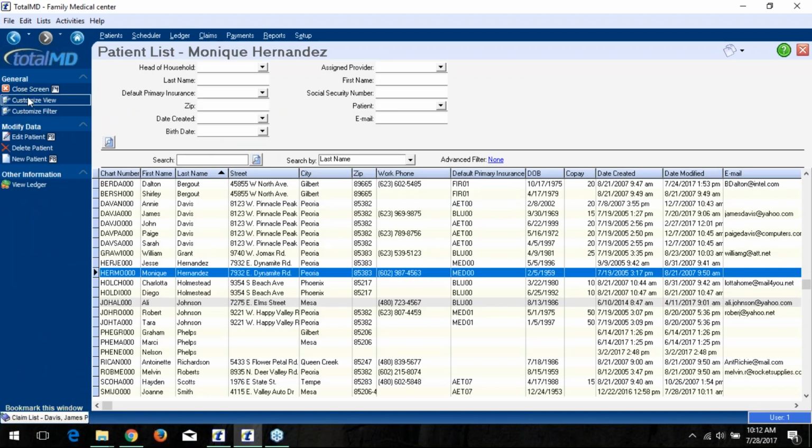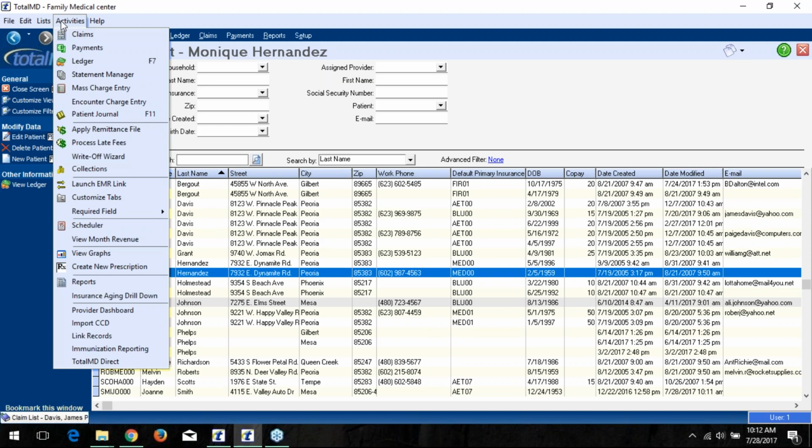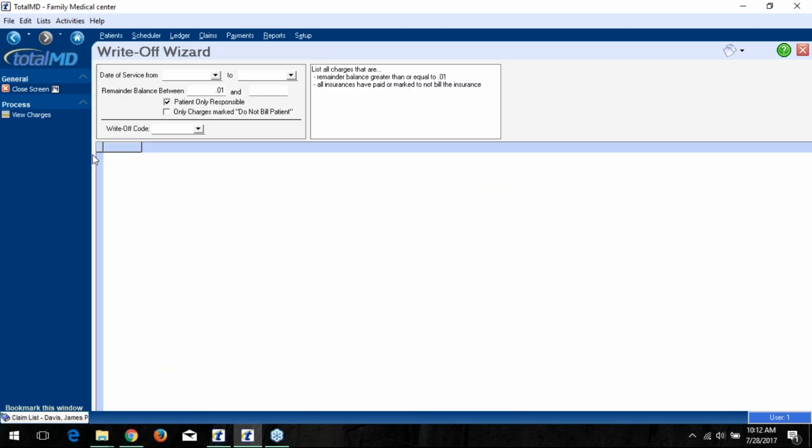So that's the first feature. The second feature that we have is an area in the activities section of the software, and it's called the write-off wizard. Okay, the write-off wizard is just what it sounds like. It gives you the ability to basically find people that you might want to write off their balances for.